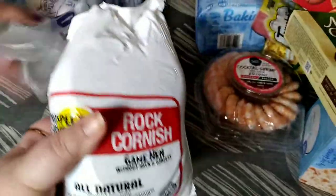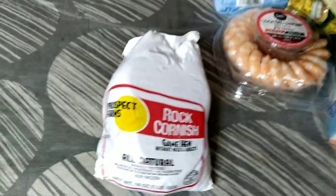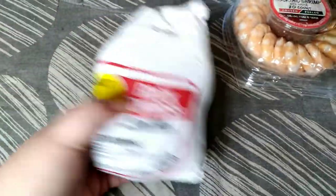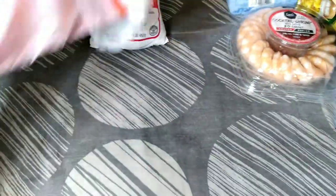A chicken. We got a whole chicken. For, what was it, $4 or something? Yeah, $4 for a whole chicken. Look at that. And then his favorite. Oh, the Cornish. The frozen Cornish game hen. It's a Rock Cornish. So we got that from Sam's.